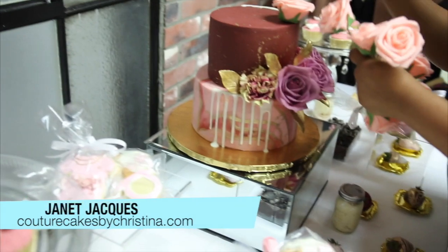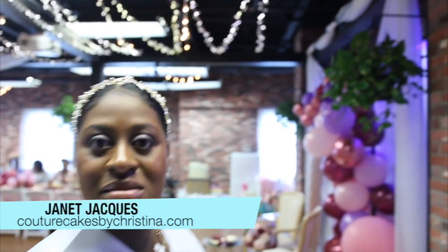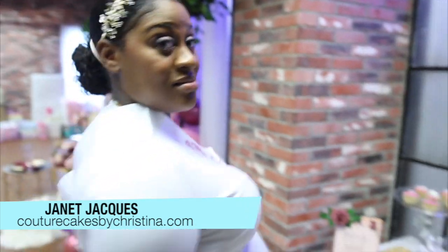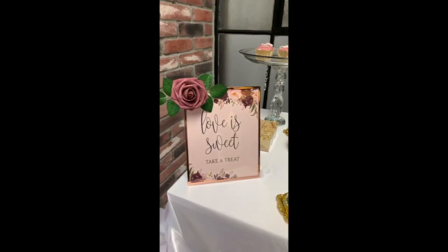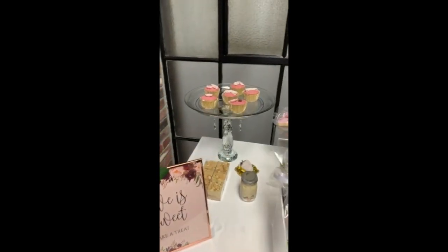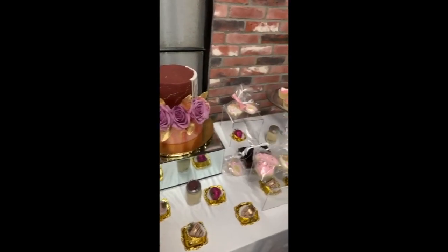Shout out to our baker Jeanette Jacks for creating the cake and for creating all the sweets that you see on our sweets table. She did an absolutely amazing job with creating the sweets, and the sweets tasted absolutely amazing. Our guests were raving about her cake and her sweets throughout the baby shower.